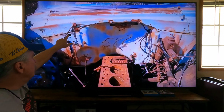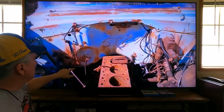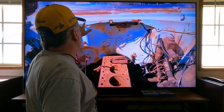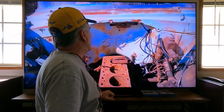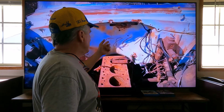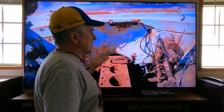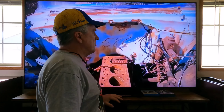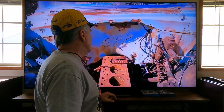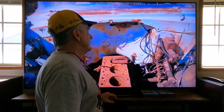But again, here you do see the early production hole for the harness to come down to the starter. That's indicative of the early production '55s, yet this one has the hooks for the harness on it that were spot welded onto the car. So again, January 31st, '55, is that an early production or a late production? I don't know, and I don't know when the actual break-off point is for the early production versus the late production '55 Chevys.